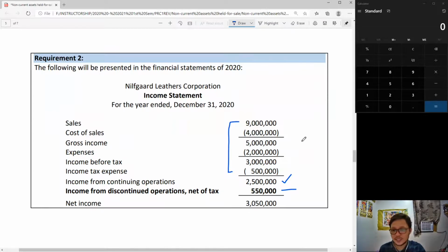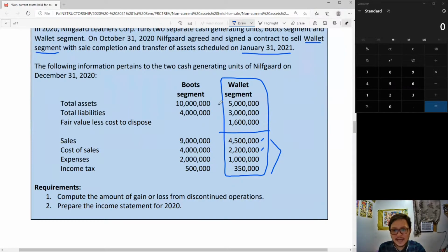Kasi if they would be reading the financial statement, they will expect that by next year, itong mga figures na to, our financial statement will somewhat be comparable to that. We cannot add the sales of discontinued operation to continuing operation. That's the point of discontinued operation. Kasi if we would do that, we would make the readers of the financial statement be misled na ang sale natin can be comparable to 13,500,000, which is their total. This figure will be misleading to readers of the financial statement kasi alam natin na next year, the wallet segment will no longer operate. So possible next year wala nang 4-5. Possible boots segment na lang ang magkakaroon ng sale.